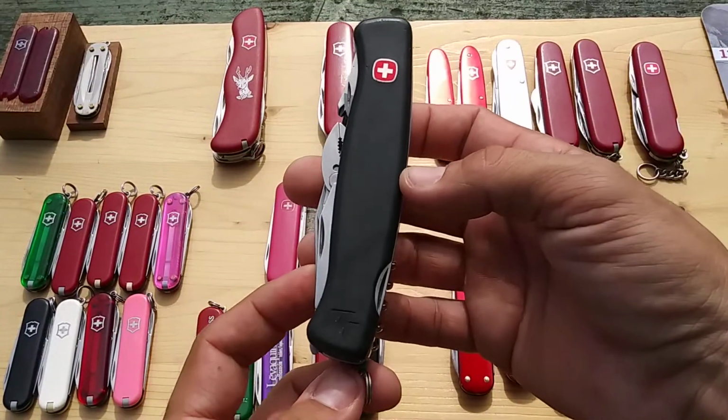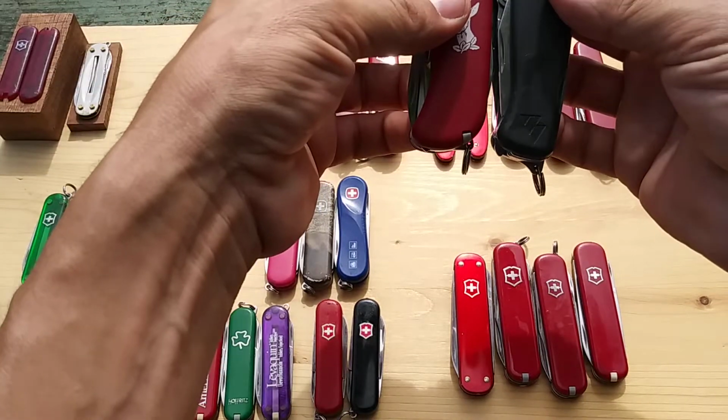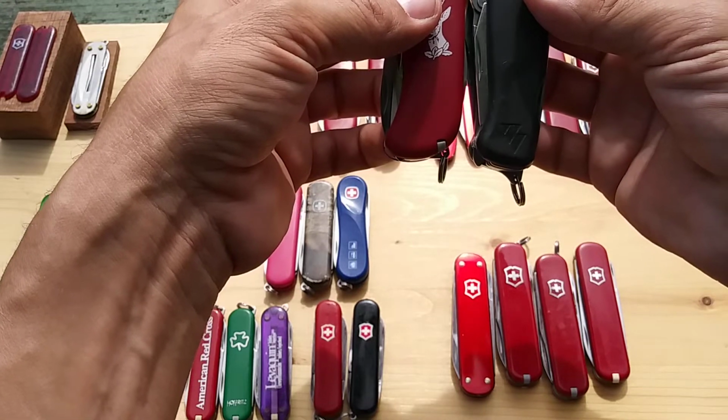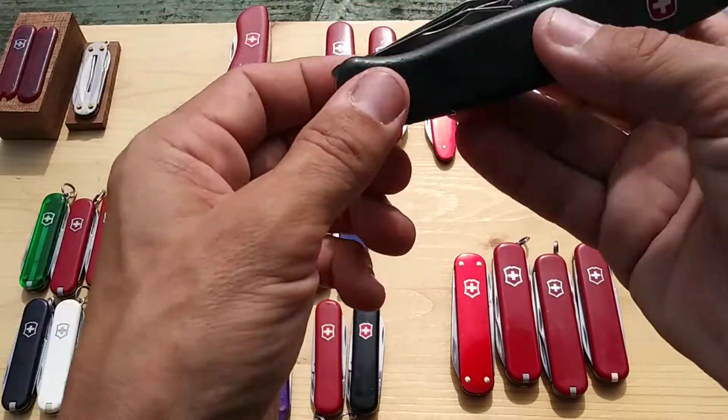This is actually a Wenger model, and you can see next to the 111 Swiss Army knife, this one's a little bit bigger, so this one might be like a 115 or something. I would have to look this one up. I don't remember what this one was, but kind of a cool one.